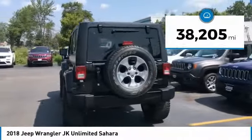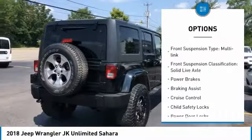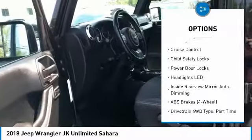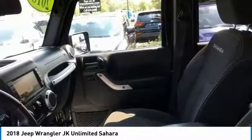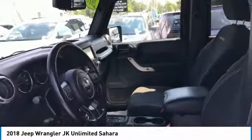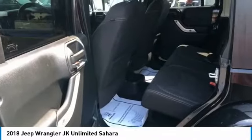Here are some of this vehicle's great options: traction control, stability control, roll stability control, front suspension type, multi-link front suspension classification, solid live axle, power brakes, braking assist, cruise control, child safety locks, power door locks. This beauty will make even your house keys jealous. Drive it today.